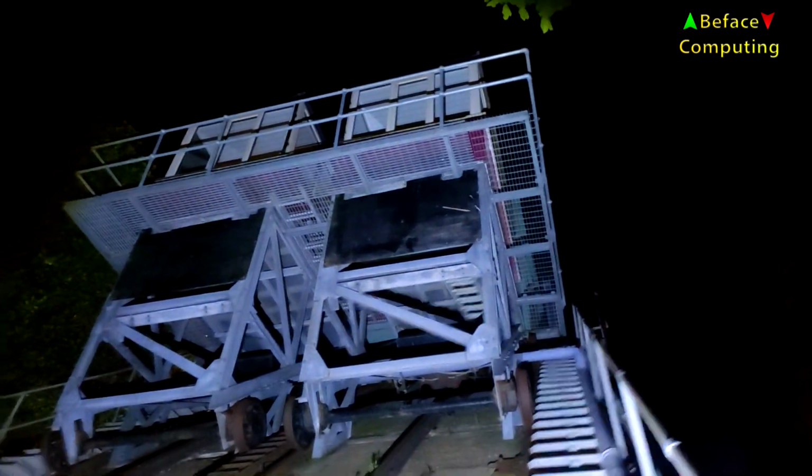Here is the other funicular car. See the funicular track there, and that's the cafe. So this is the funicular here, and it's all boarded up and got ladders on it. And there are the old funicular tracks. Let's go and see it.